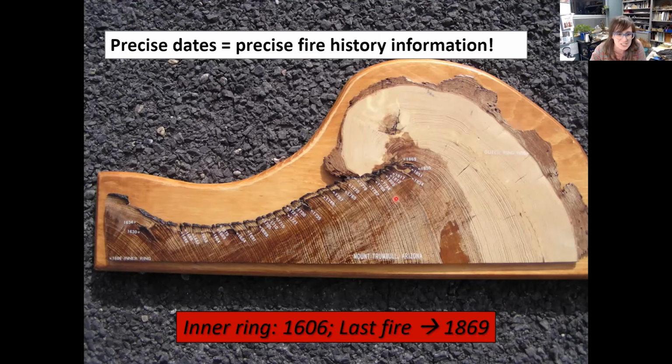And I'll show my students a sample like this, and I'll have them calculate how frequently fires burned at this site. So this is a site in Arizona. So that's another place we have Ponderosa pine, in the Sky Islands of Arizona. And all of these little notches in here are little fire scars.